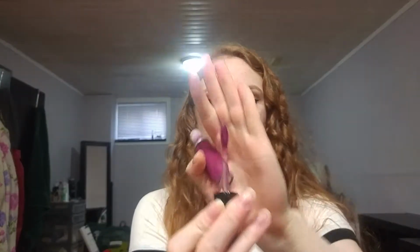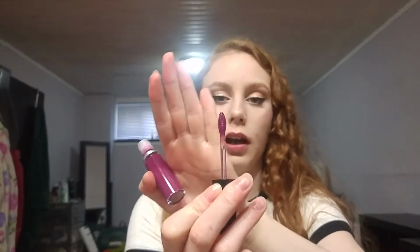I really like the applicator on this as well. It's kind of tapered at the end, so that'll make it easier to get into your Cupid's bow and the corners of your lips. So I really like this one. I'm just going to show you a swatch of it.